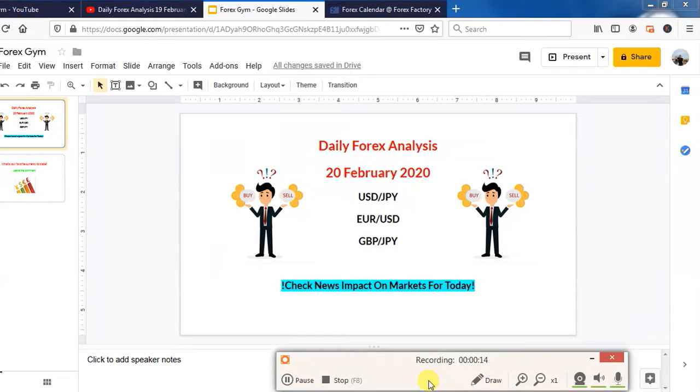And today we're going to be analyzing three currency pairs, starting with US dollar against Japanese yen, euro against dollar, and pound against Japanese yen. We're going to also look at the news, if anything is coming out which might impact the currency pairs we discussed.